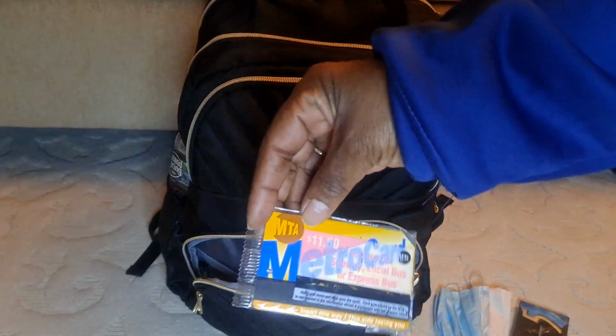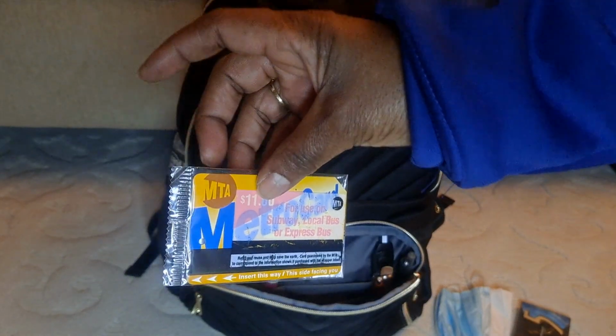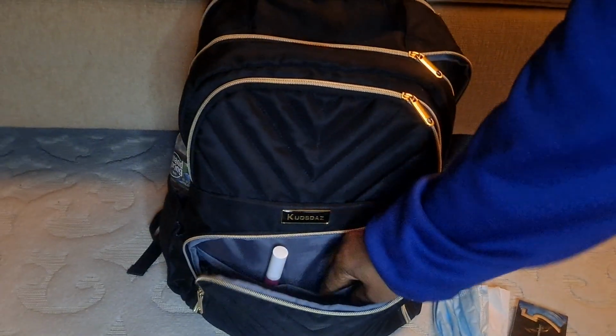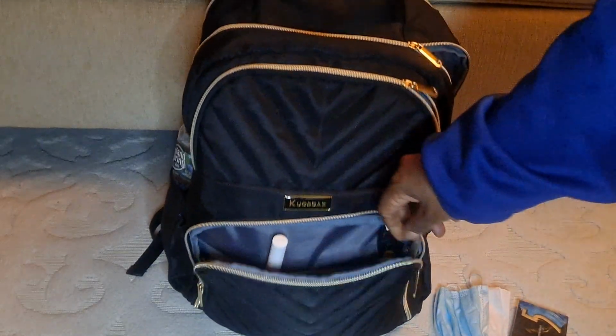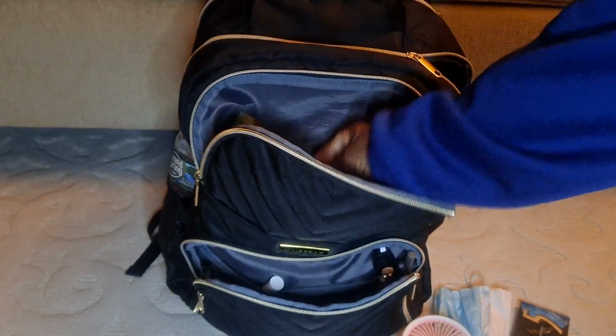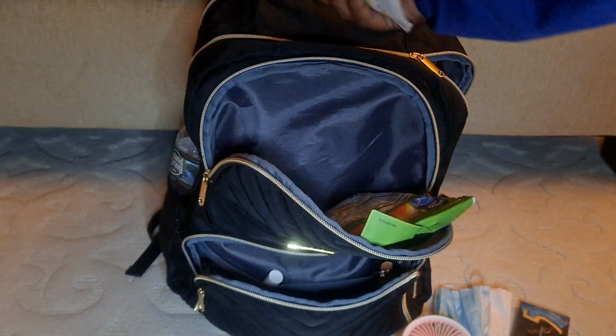It's my Metro card. I live in New York City. This is how we commute on public transportation using a Metro card. Or now we have OMNY where you can tap and use your phone. I don't want to put that on my phone. Fan. I hadn't had that in there since the summer. Some Halls mints. A little book.